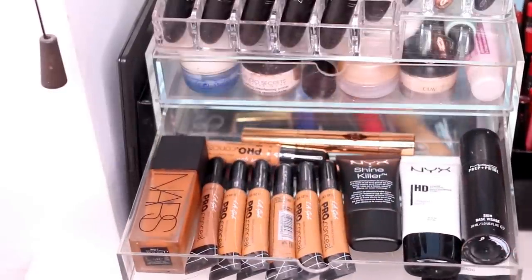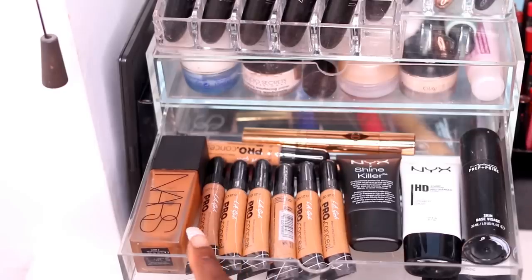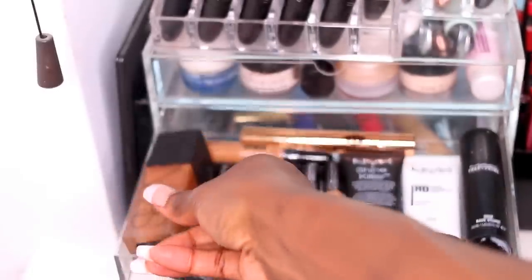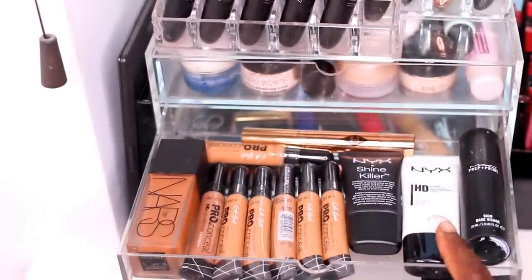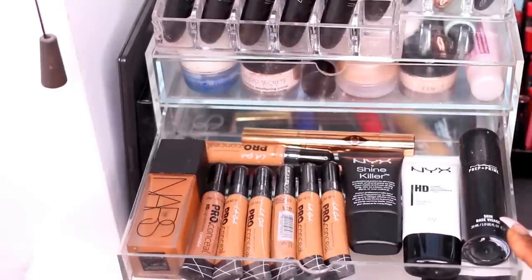In this drawer I have some more of the primers that didn't fit in that drawer, and I have a foundation. This is in the shade New Orleans. It's a bit too light for me. I initially bought this with the Benares shade, but Benares is a lot closer. Though it's orange, I mixed that with the Makeup Forever.